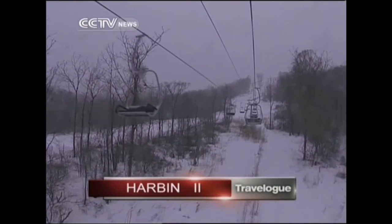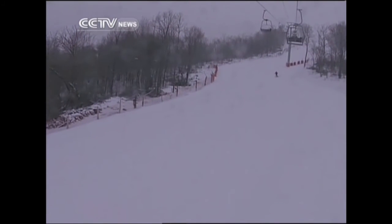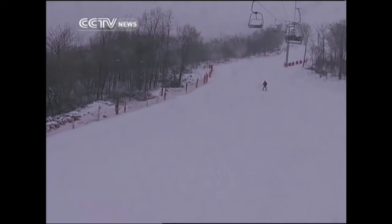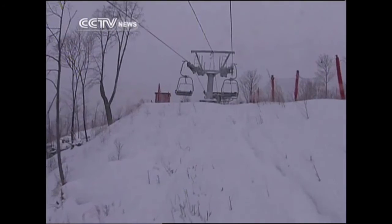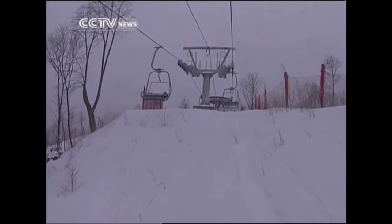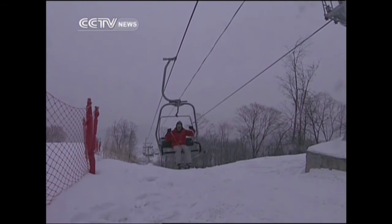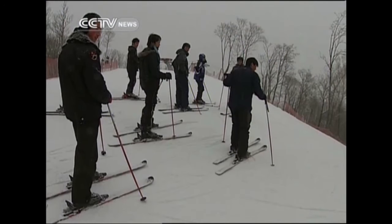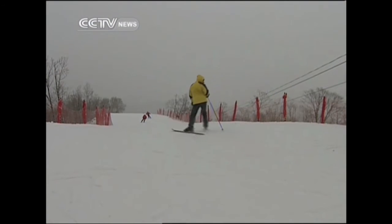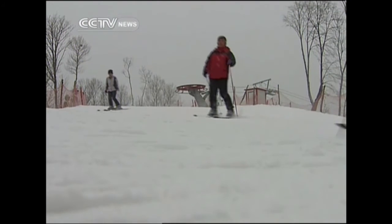Yabuli hosted the 1996 Winter Asian Games, as well as the 2008 National Winter Games, and it's where the Chinese national skiing team trained, which gives you an idea of its importance in Chinese skiing circles. See what the Yabuli powder's got to offer us, shall we? It's also a good choice for fishing, hiking, swimming, grass gliding, and golf during the summer.